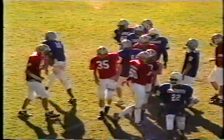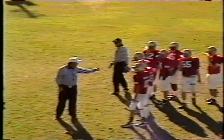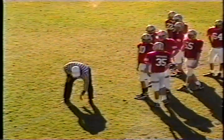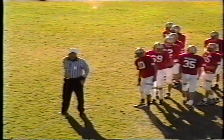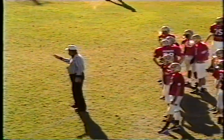Number 69 is in the backfield again and drops number 10 for a loss. And there is a flag on the play. Unsportsmanlike conduct against the Cowboys. They cost them another 15 yards.